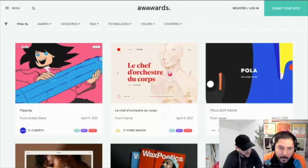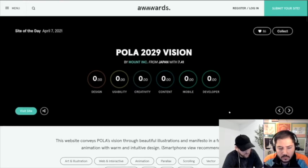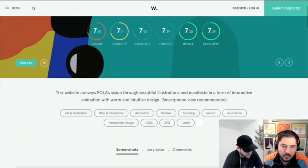Pola 2029 Vision by Mount Inc. This site comes from Japan. They scored a 7.41 out of 10. And this is, let's take a look at the site. So I had to go through the overview first. So it's pola.com/we care more.